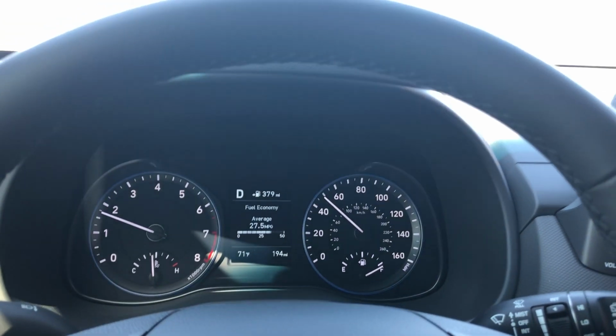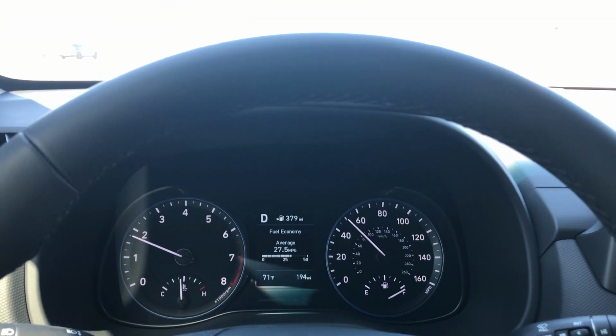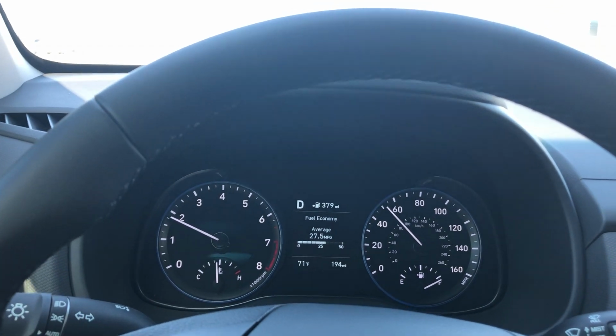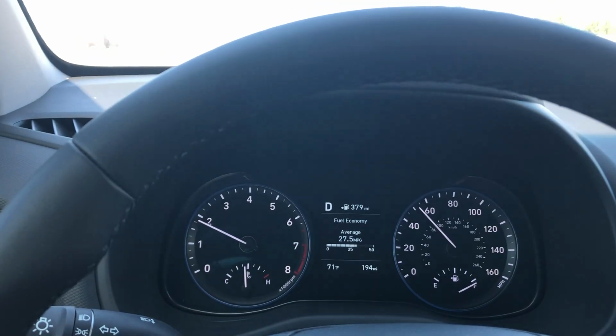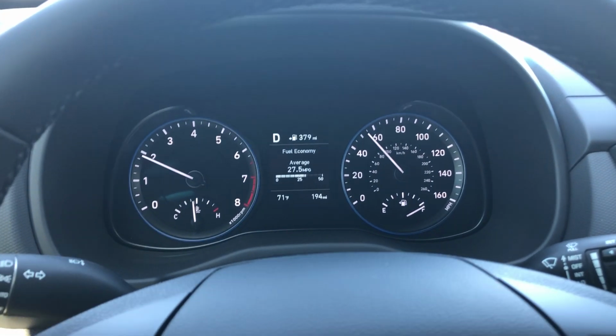I've only driven it maybe once or twice since I went home first, and I'm going to run some errands real quick before I come back. But basically, it is not too bad. I can't complain about it. Granted, would I want this car long term? Maybe not. But it's actually a pretty comfortable drive.